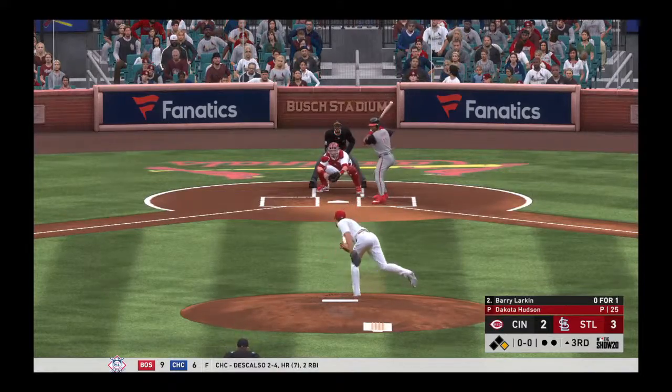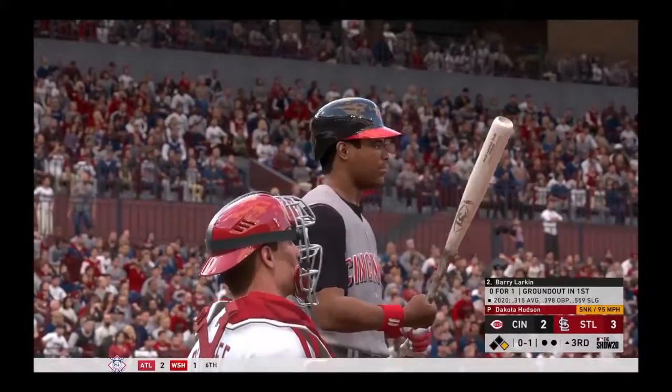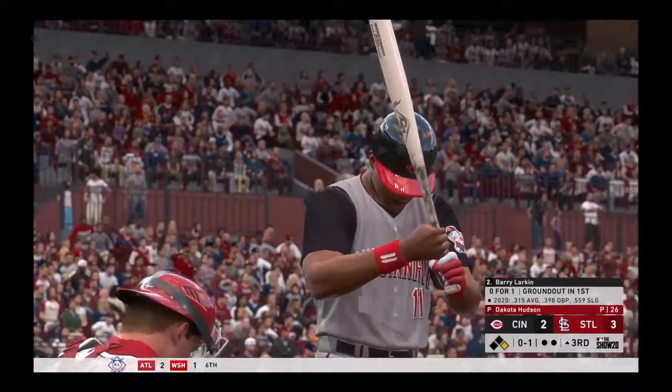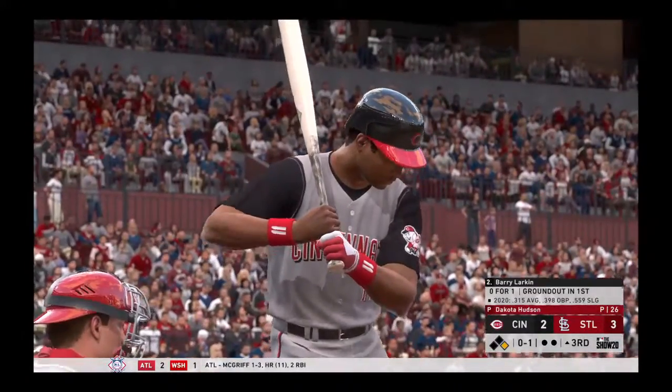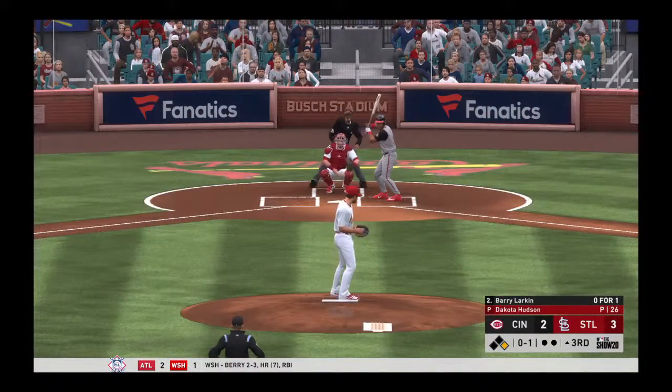At the plate, Barry Larkin, as he takes a called strike at the knees, it's 0-1. Broke out the slide step there, Danny. Yeah, he's clearly thinking about the steal right here. Didn't happen, but the cat-and-mouse game continues on.